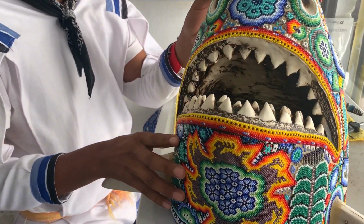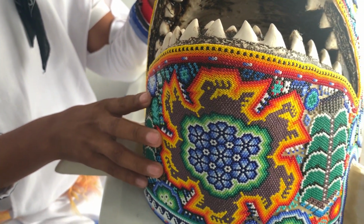It's making a shark. Look at all these beads. It's awesome.